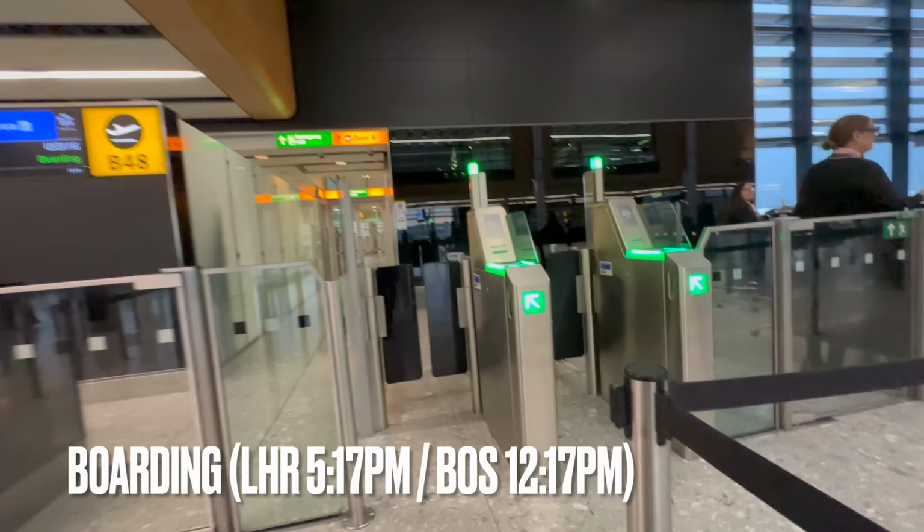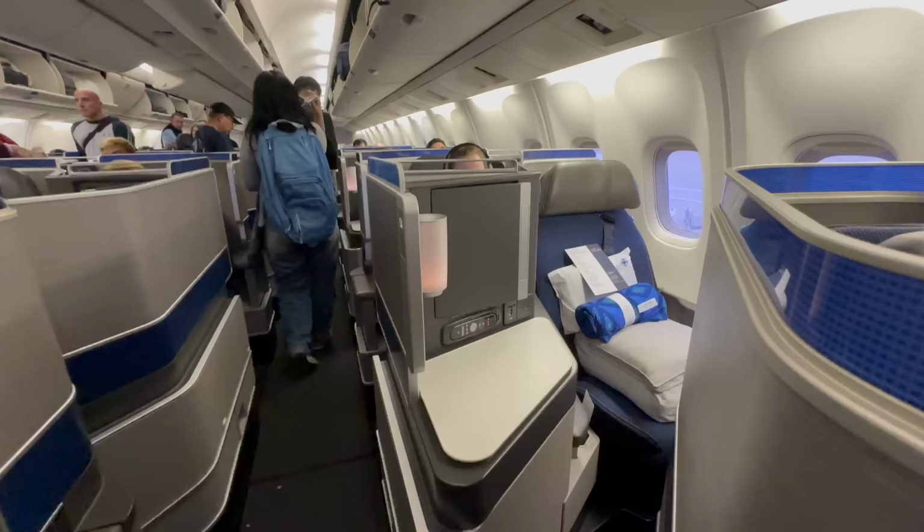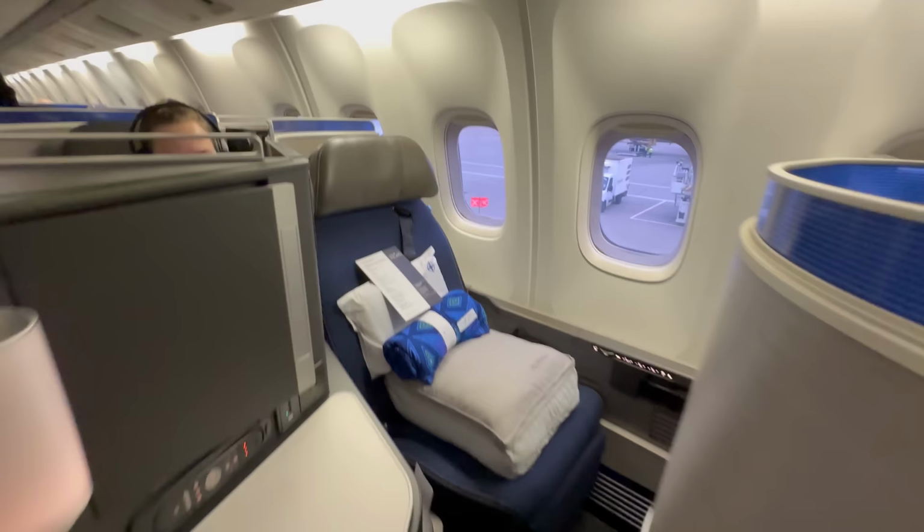So it's now 5:17. Boarding started at 5:10, but I'm already the last to board, oh my god. Hi, how are you? Yeah, welcome on board United 767-300. My seat today, 5 Alpha, a true window seat.